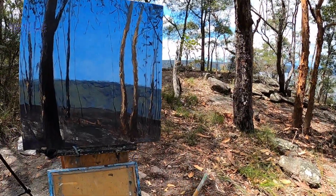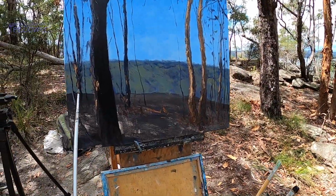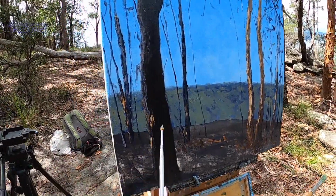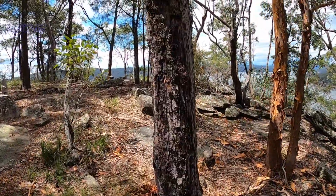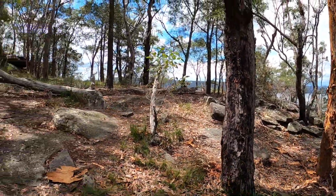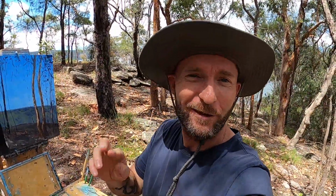Okay, so this is where I'm at. I like the look of that. Now I just have to do a little bit with this. This tree here is a lot darker than it actually is, so I will lighten that up a bit. We'll get that done and we'll work on the foreground. So yeah, happy painting. So far, fingers crossed, no storm.